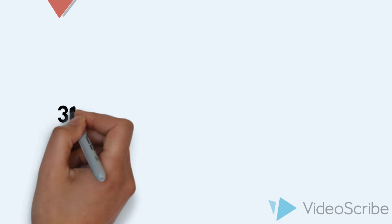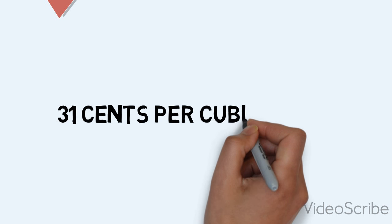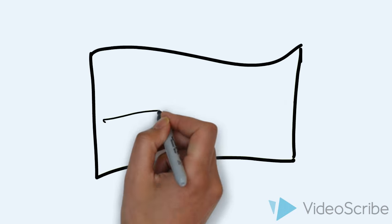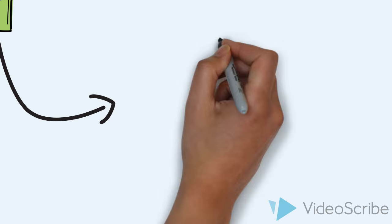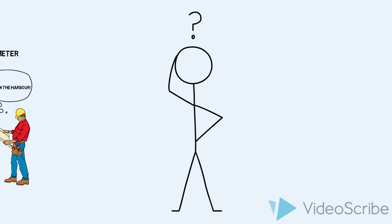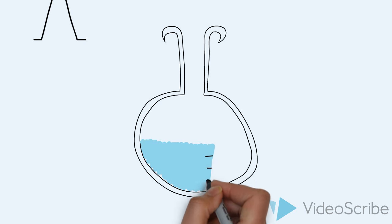Since Canada already has a low water fee of 31 cents per cubic meter, these rates are tailored to create awareness of water consumption and usage behaviors without being financially detrimental. The tax money collected will directly fund projects to remediate the harbor and improve current water treatment systems for minimal future impacts. We anticipate that residents will change their water consumption behaviors towards more conscious and sustainable practices. By reducing their water consumption, there will be less strain on wastewater treatment plants.